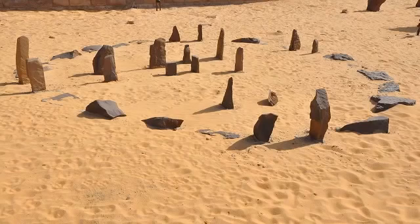All you have to do is go to the Cairo Museum, and you're not looking at people who were oppressed. You're looking at an explosion of creativity. This is what ancient Egypt was.